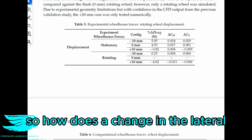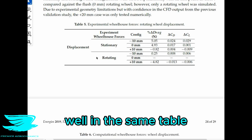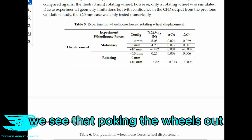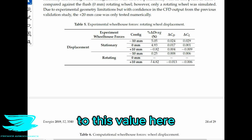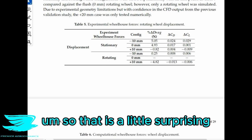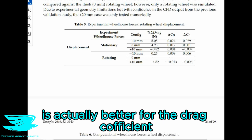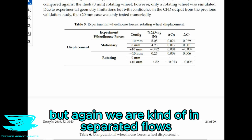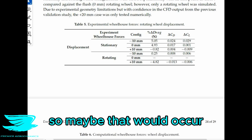Our wheels rotate. So how does changing the lateral location of a rotating wheel affect the wheelhouse aerodynamics? Well, in the same table, this bottom part here, we see that poking the wheels out from 10 millimeters inside to 10 millimeters outside drops the drag coefficient by 5%. So this value here. So that is a little surprising. Literally poking the wheels out into the flow a little is actually better for the drag coefficient. That is a little counterintuitive, but again, we are kind of in separated flow, so it's not like you're poking the wheel out into really fast moving flow. So maybe that would occur.